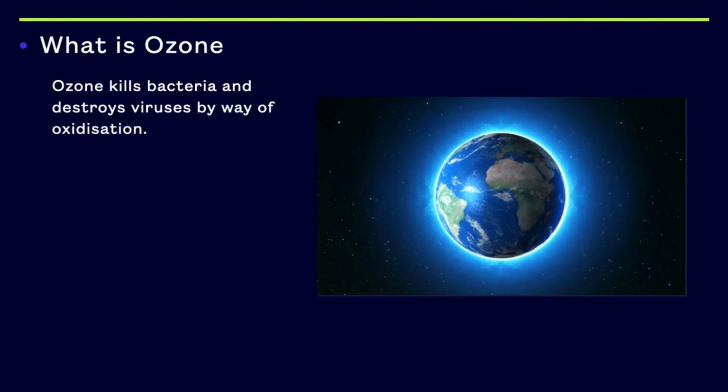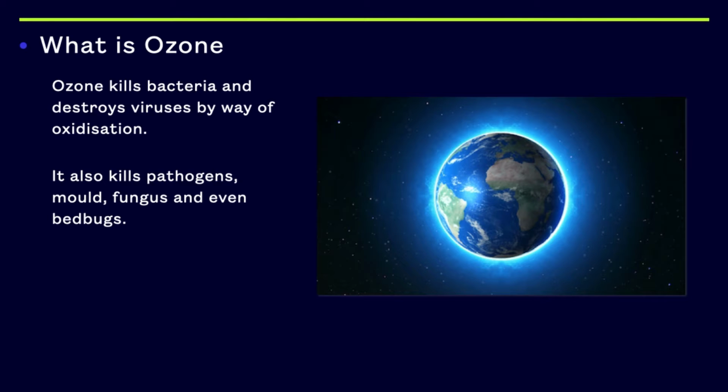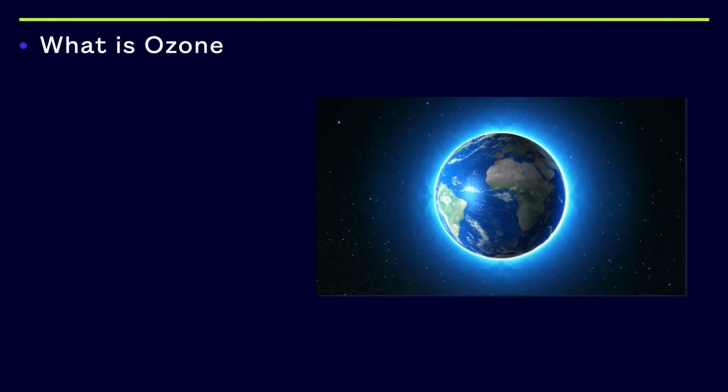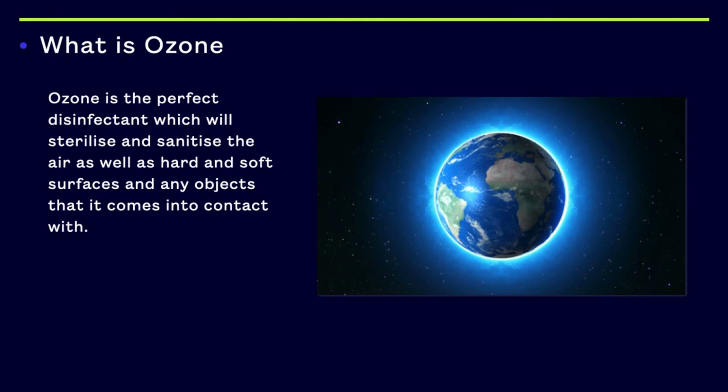Ozone kills bacteria and destroys viruses by way of oxidization. It also kills pathogens, mold, fungus, and even bedbugs. It's also been widely used as a deodorizer for many, many years. Ozone is the perfect disinfectant which will sterilize and sanitize the air, as well as hard and soft surfaces and many objects that it comes into contact with.